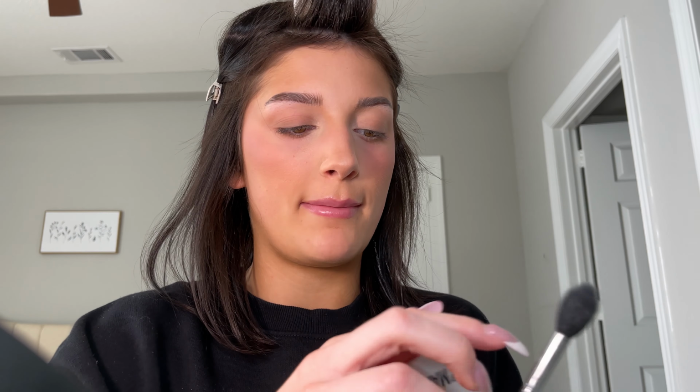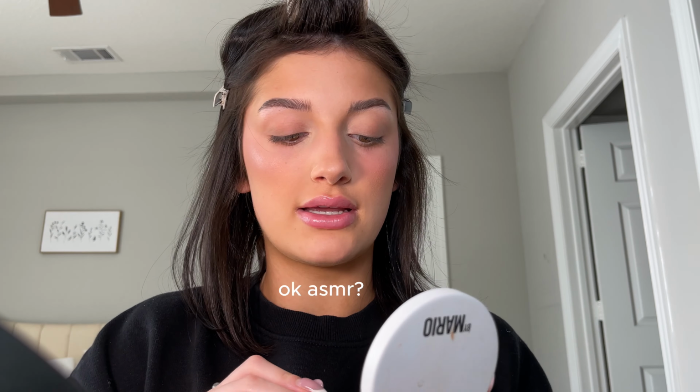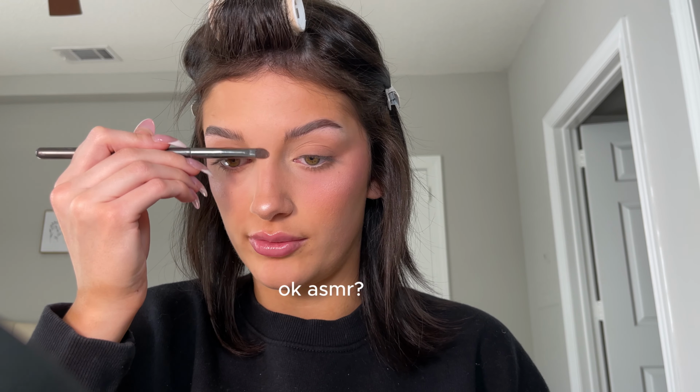We're gonna go in with my Makeup by Mario highlighter. I'm just gonna add a little bit right here. Tiniest bit, little small brush right here on my nose. A little bit right here. I'm pretty much done, so I'm just gonna set my face with this e.l.f. setting spray. There's something in my eye. Wait, I forgot. I'm gonna go in with this L'Oreal eyeliner.